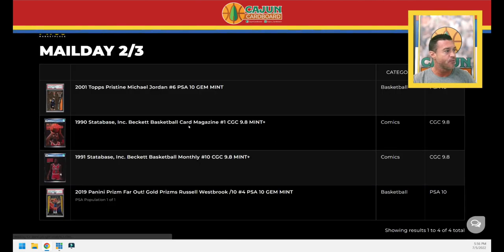Going back to our list, it's just 4 cards. It's this little baby base 2001 Topps Pristine Jordan, the Beckett Basketball first issue, and then the 10th issue, which is the second time Jordan was featured. As far as I know, correct me if I'm wrong in the comments, but I think that's the second one where Jordan was featured on the cover. And then I've got the Russell Westbrook 2019 Prism Far Out Gold, which is a Pop 1 card. So that's it, guys. Not much to it. Super short little mail day there.